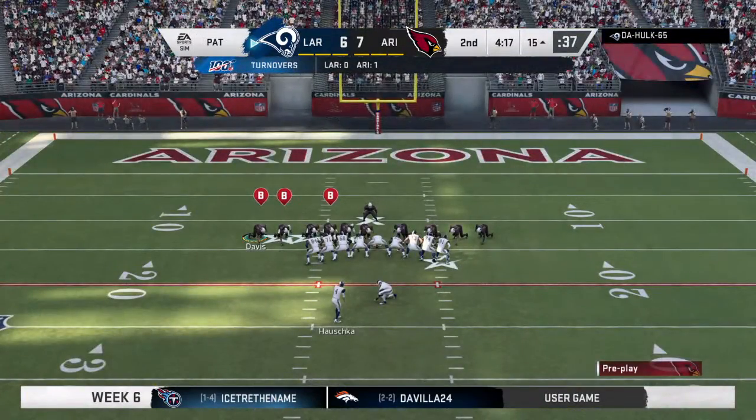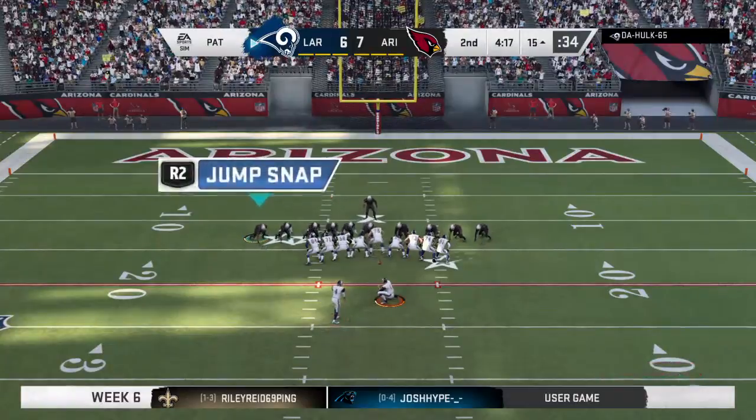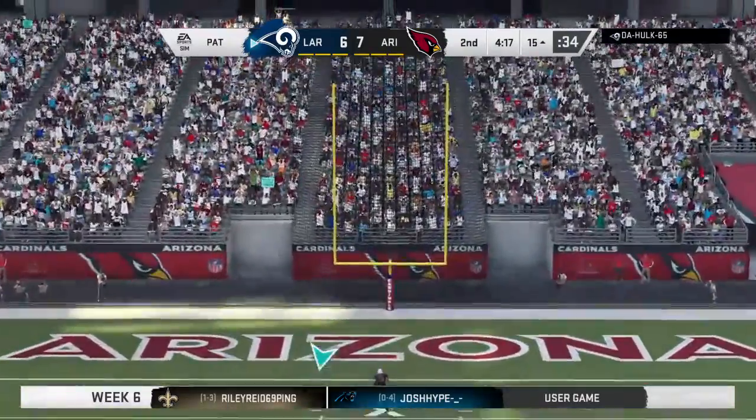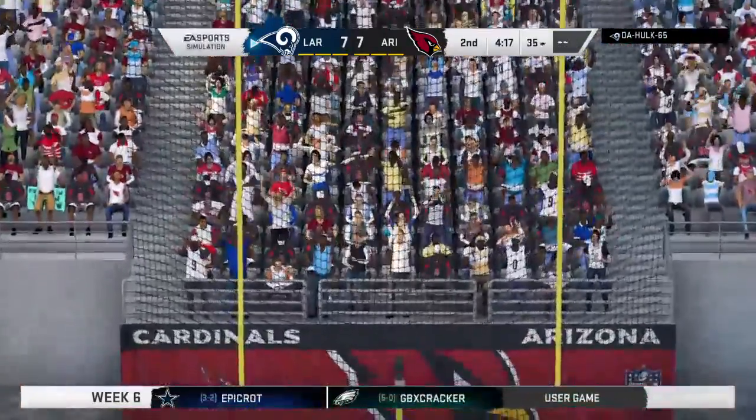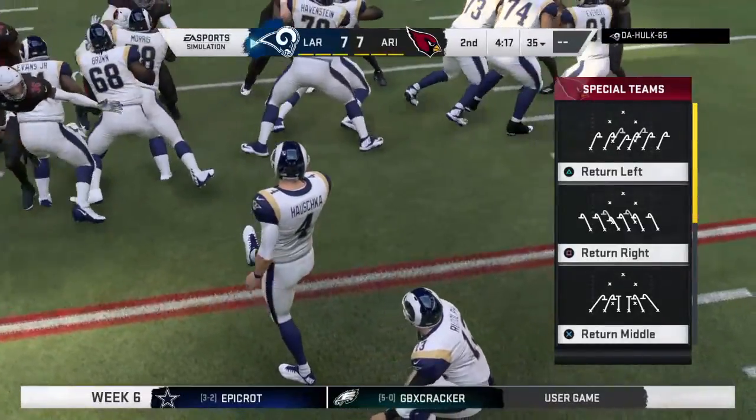Stephen Hauschka for the point after. It's good, and we're all tied at 7 apiece. That ties the game at 7.